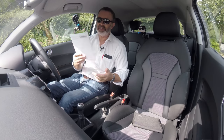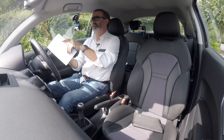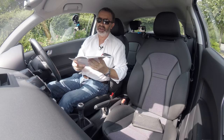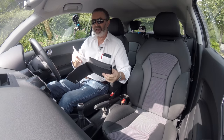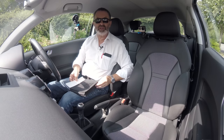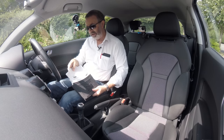the car's nice. However, this is the digital service history, and as you can see there, the wallet is empty. Now, we've tried to trace the digital service history. It's not been done at Audi. We've no reason to suspect that it hasn't been done and hasn't been serviced. However, at the moment, there's no way that we can prove it has been done either. So we have priced it accordingly.